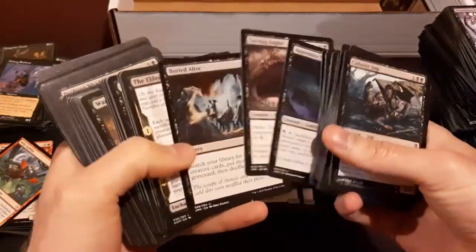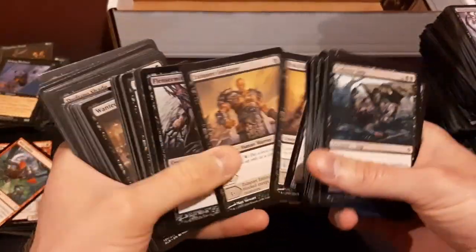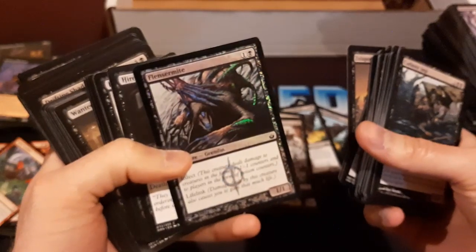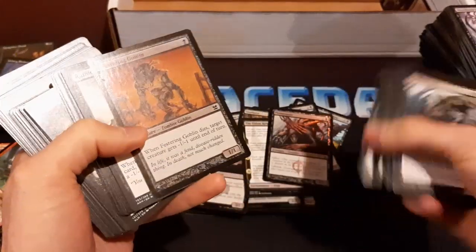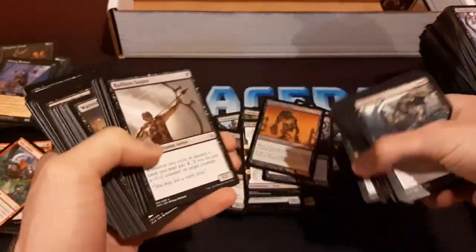Yeah. Another Eldest Reborn. Foil Flintermite? I don't know what that is, but sure. Got the cool watermark there, the Phyrexian one.